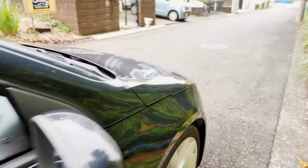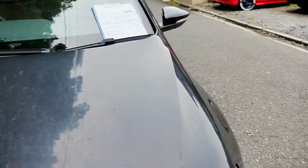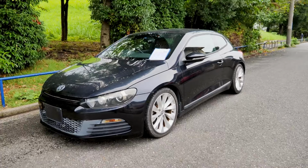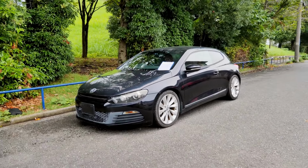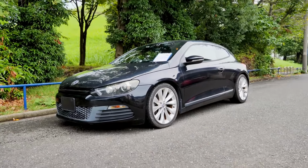And so I guess it's like a premium, sporty Golf. It has a lot of Audi undertones to it. And a cool little car. I think if you're looking for something to own in Canada, you're going to get a lot of views, a lot of people asking you about the car when you buy one of these.